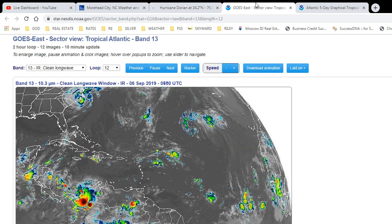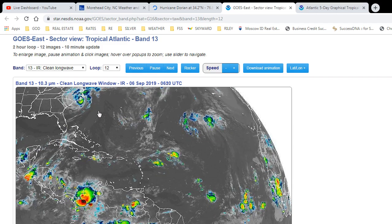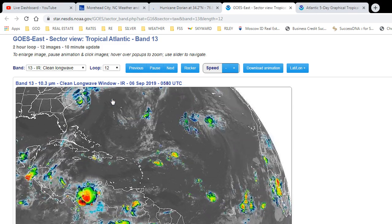Let's see, this website's a little slow sometimes. You can go here and look. Not the greatest picture, but you can see most of the energy is on that northeast corner or quadrant of the storm. Let's let that load and we'll come back to it.